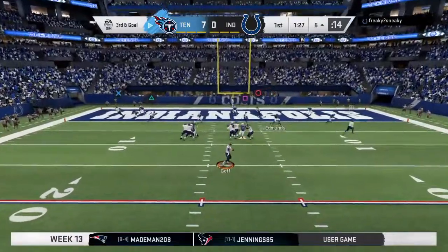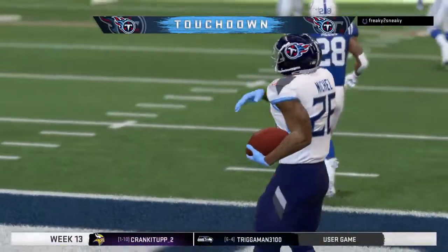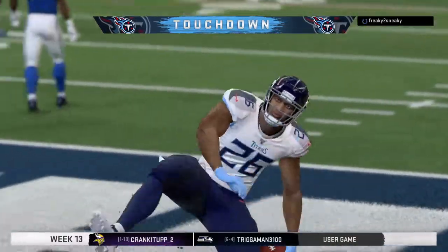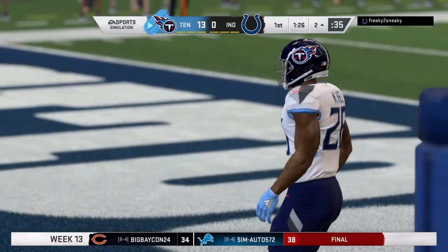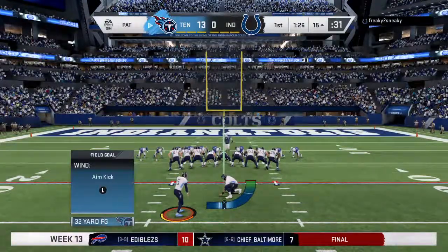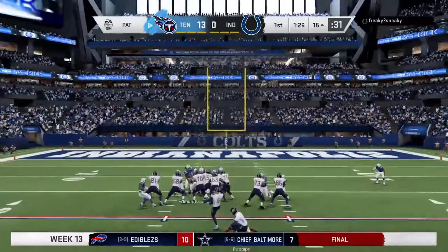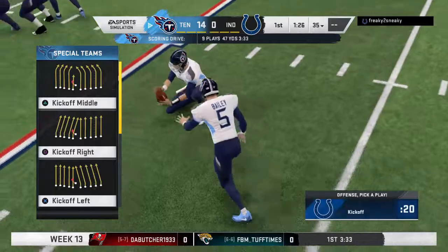Now Goff on 3rd and goal. And it's caught in the end zone. Touchdown, Tennessee. Sony Michel with his 2nd touchdown of the game, number 7 on the year. And the Titans are able to extend their lead. Bailey got the extra point, and that'll make the score 14-0.